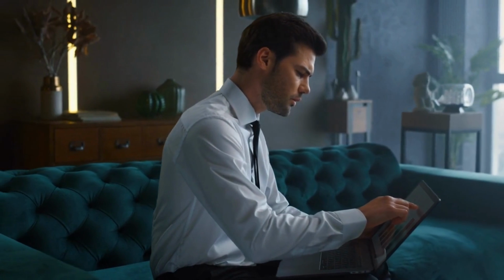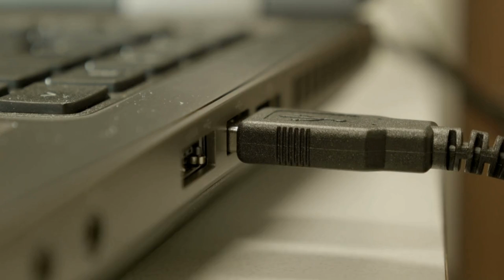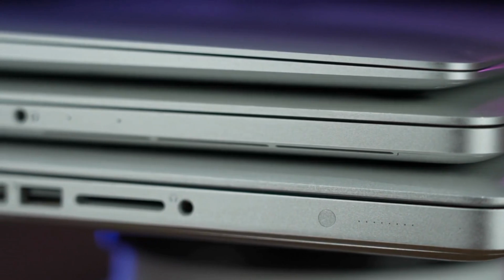Thunderbolt 4 and 3.5 mm audio connectors are on the left. An HDMI port and USB Type-A connector are on the other side. For balance, we'd like to see at least 1 Thunderbolt 4 connector on the right.